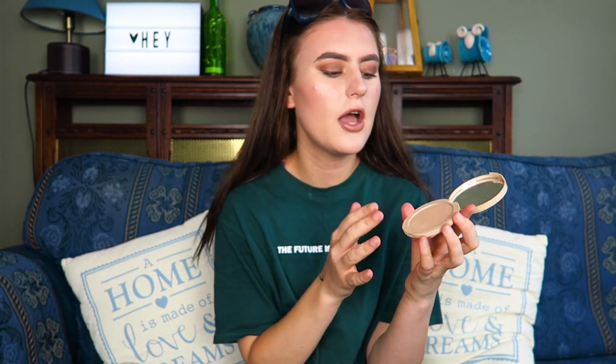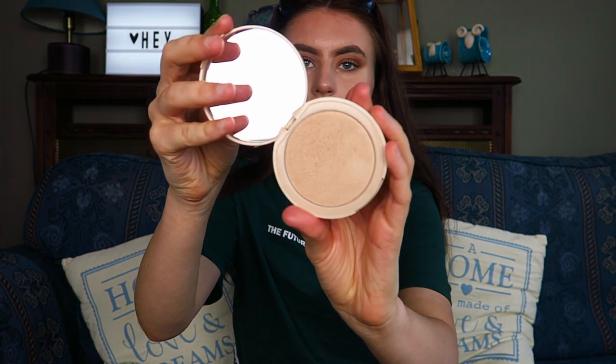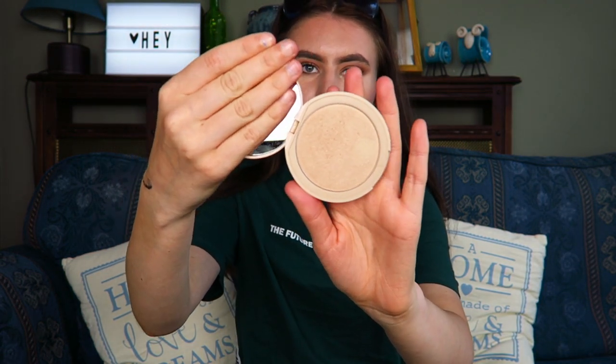Me and my friends went to, I think, a zoo type thing one day, and there was a cool shop nearby that just sold loads of really cheap stuff, and this was in here. So yeah, this is what it looks like. It's kind of a goldy colour, obviously, as you can see.